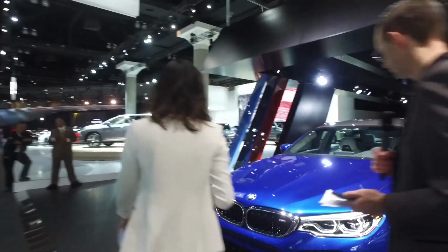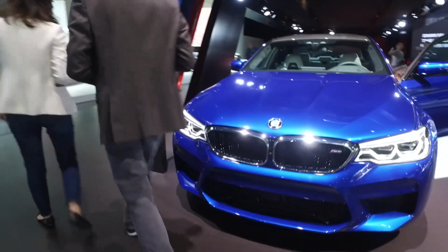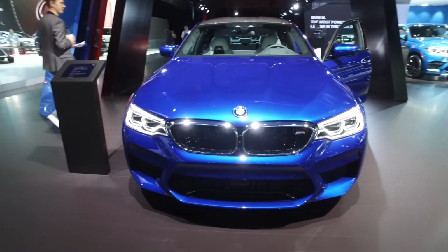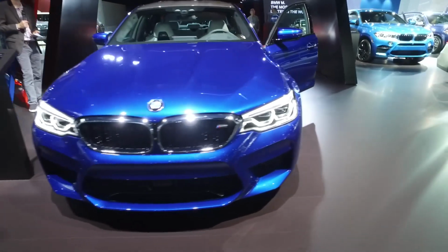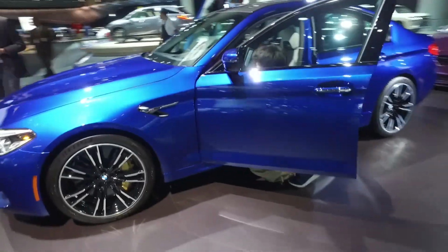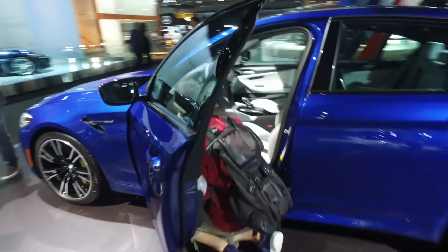Here we go. Look at that color. So this is the new M5, guys. For the first time ever, the M5 is all-wheel drive. But you can actually flip between rear-wheel drive and all-wheel drive as you please, which is pretty cool. That means you can still drift it and do donuts and stuff like that.